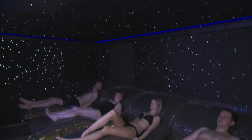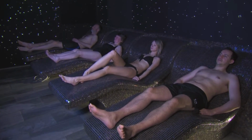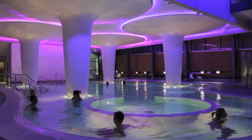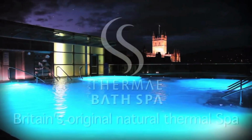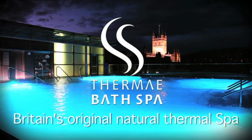You'll find state-of-the-art equipment here, brand new techniques for massages, and an absolutely fantastic way to spend your day in Bath. It is open into the evening, so you can actually watch the sunset from the spa. Really great, relaxing way to spend your day.